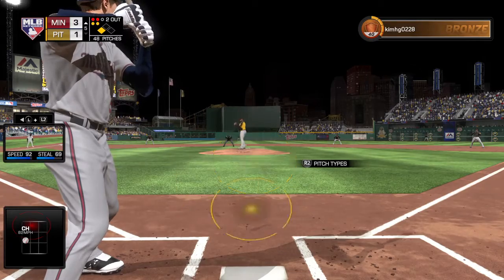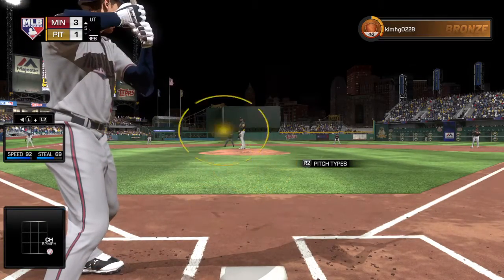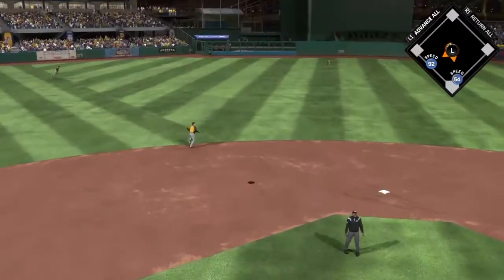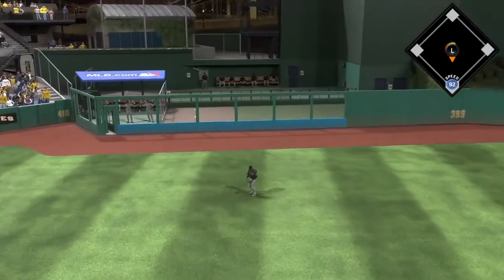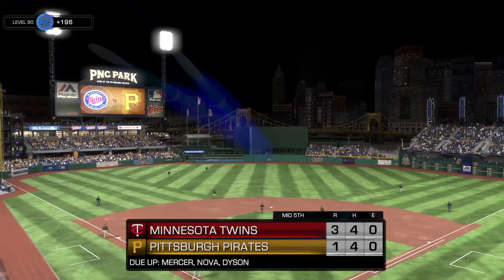Now the count's 2-2. He can come back in with a fastball, and it's going to look like it's moving a little bit better. Or he can go back to that changeup. This one misses, and that'll fill the count here. 3-2 with 2 away. This is in the air out to straightaway center. Dyson is there, and he puts this one away for the third out. So a great job there of working out of potential trouble.